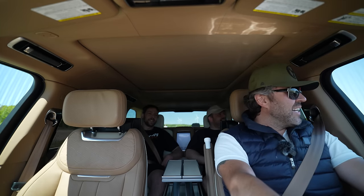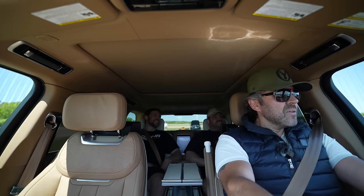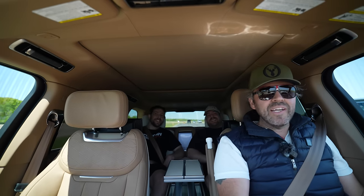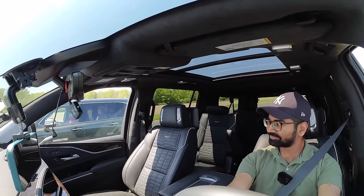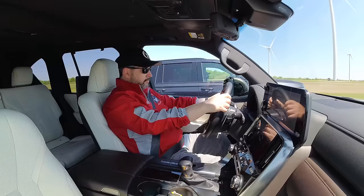Let's smoke these guys. And we have departed. It kind of feels like you're not even racing, right? Feels like we're taking off right now on an airplane. Yeah. Wow, that's close with the Lexus.